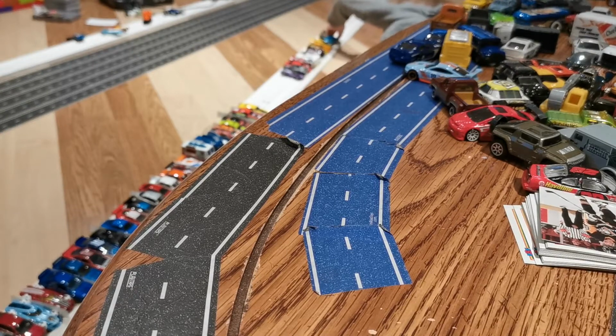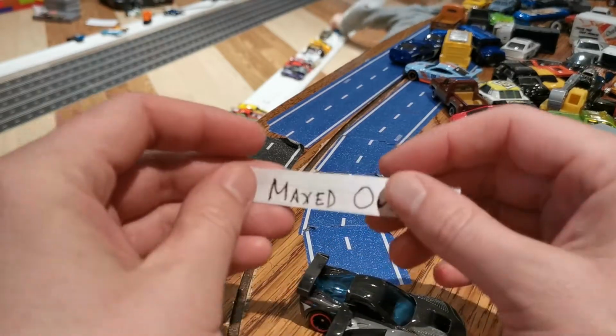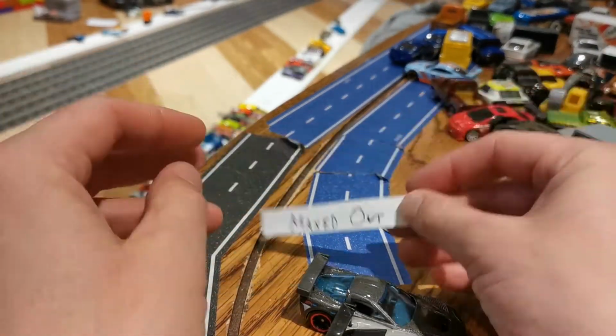Got a lot more cars here, guys. Sit back and enjoy the show. You're gonna have to try to pick up the pace. This one's called Maxed Out.